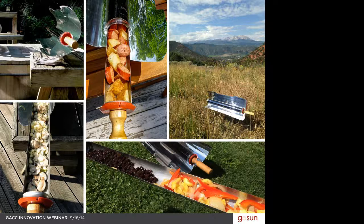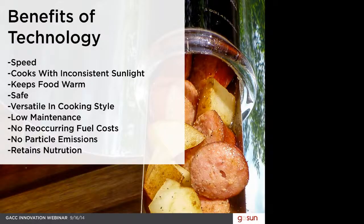We're engaging these folks in the larger conversation around how we're working to empower a fuel-free cooking movement, and also getting their feedback as we grow our array of technological options in terms of larger cookers, different accessories, more efficient and productive uses of the GoSun. So the technology of the evacuated tube really gives a bit of a leapfrog to the fuel-free cooking movement in that it's very quick and reliable. It's able to cook in inconsistent sun.